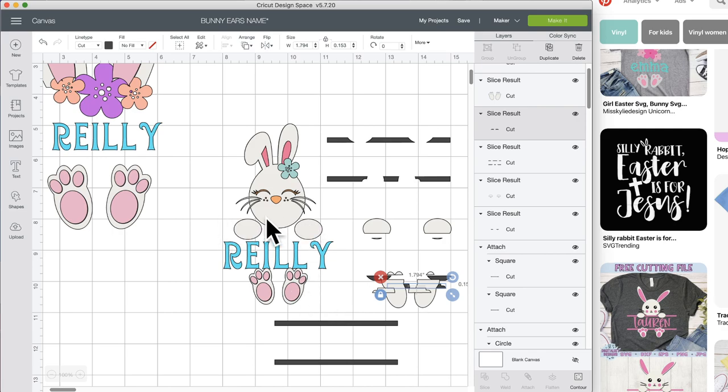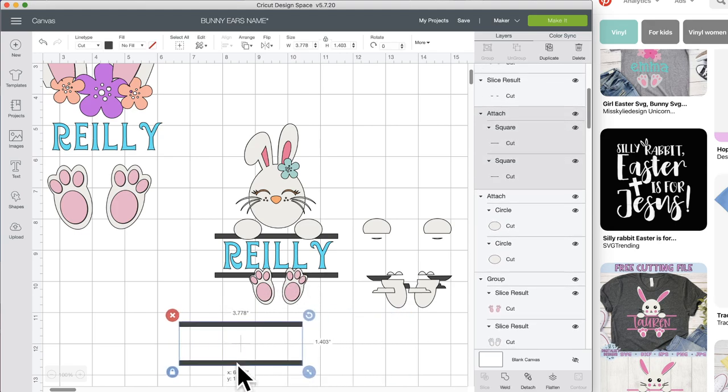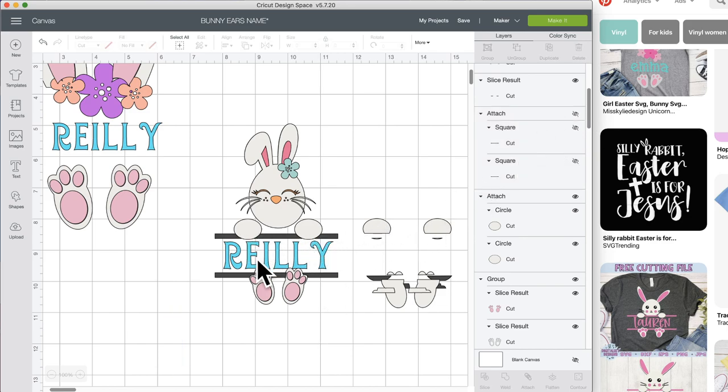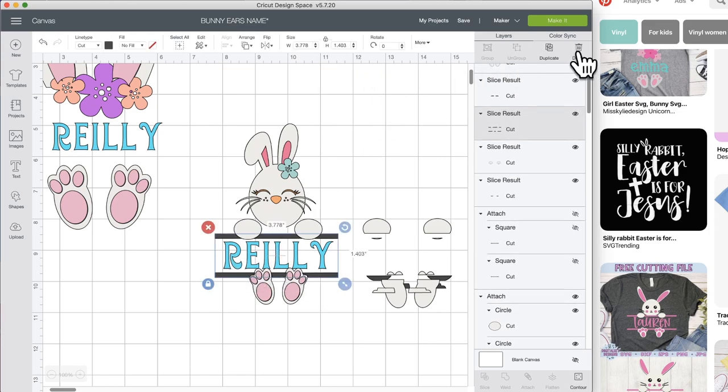Okay, so now these hands and these feet are still in order. But when you iron them on, then they will be like this. So you don't have layer on top of layer on top of layer. I'm going to put these in the layers panel. If you don't want them cut out like that, you can do that. Oh, and you can also change these.